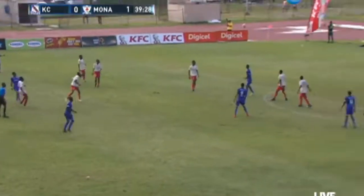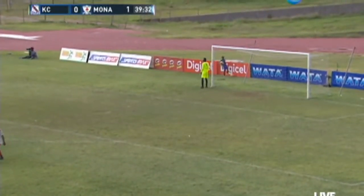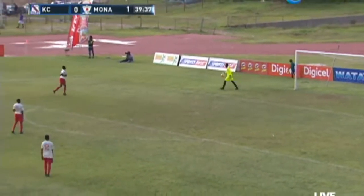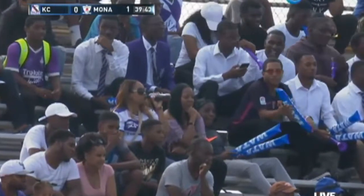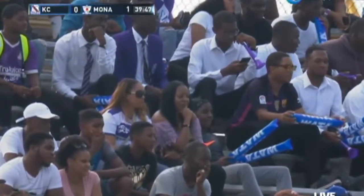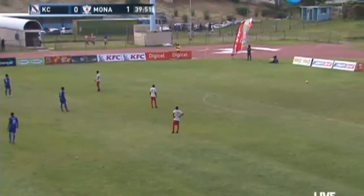Nodded upfield. The shot is wide of the target. And a foot coming from Jamar Morrison again, looking to add to his three goals this season. Again, with the win behind the Kingston College team, they have not executed well in terms of their shots on target. I'm pretty sure they have a lot more off target than they do have on target.